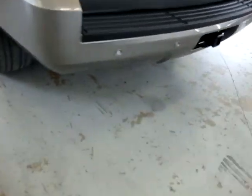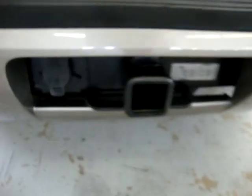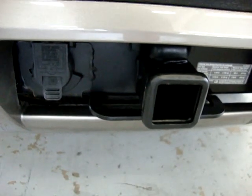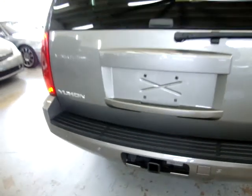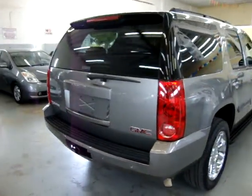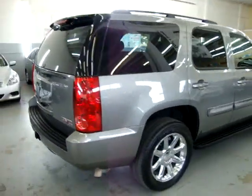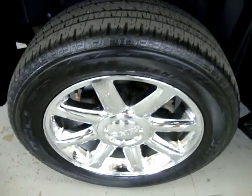It is also equipped with parking sensors on the rear bumper. These are the ones that beep when you approach another vehicle. There are 4 of them, 2 on each side. The heavy-duty tow package with the electrical connection is ready to go for your brakes or your lights. Roof rack, tinted windows all around, factory running boards, and a few other options that I'll get into once I get inside the car. These are the upgraded factory 20-inch chrome wheels.